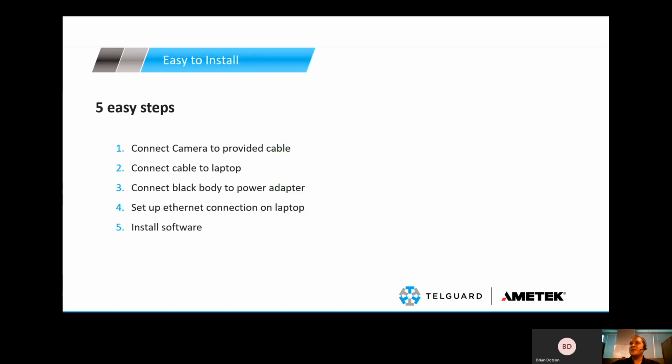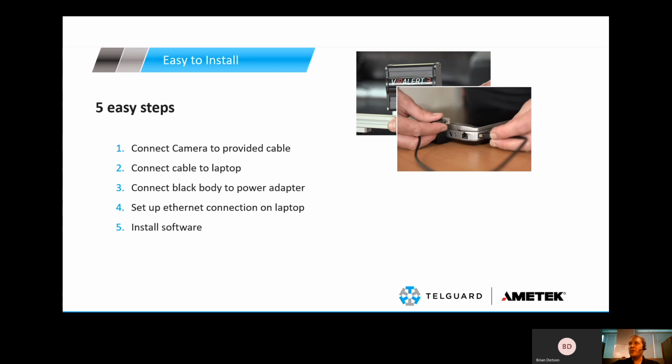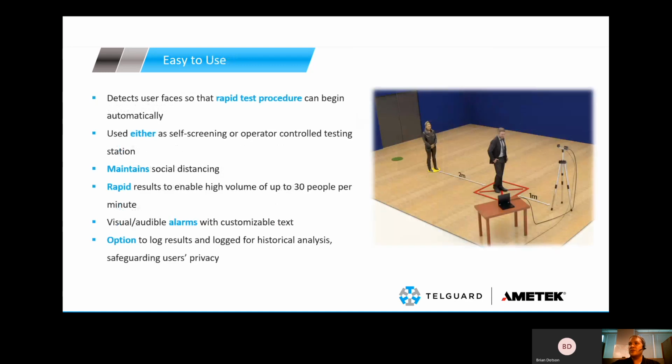In terms of install, 5 easy steps. That's all we're talking about. Connecting the camera to the provided cable that comes with the VIRALERT 3, connecting the cable to the laptop or computer that you're using the software on, connecting the black body to a power adapter. The black body will need a power source in order to properly function. Then setting up the Ethernet connection on the laptop or computer, and then installing the software. So to hammer this point home, it's very, very easy to use.